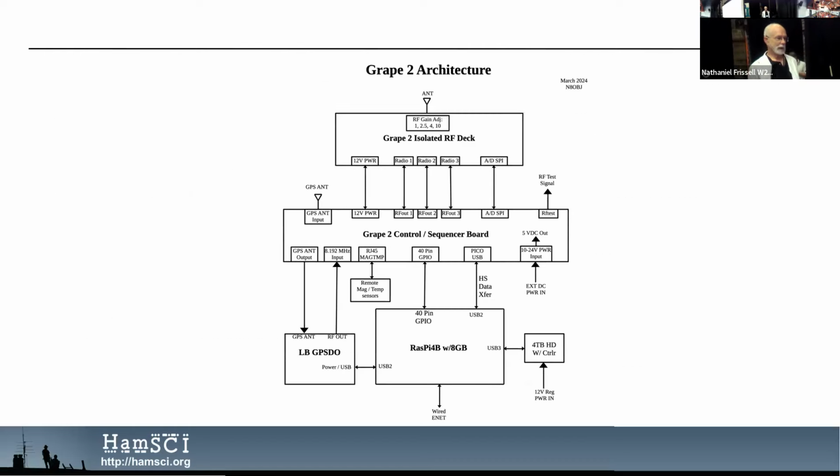This is a basic architecture. On the top there is the RF deck, which contains the 3 radios, the filters, and the A to Ds for the subsystem. That board plugs into what I call the logic sequencer board, which houses the logic engine that runs the data acquisition system, as well as a built-in magnetometer interface, so you do not have to buy the separate one.